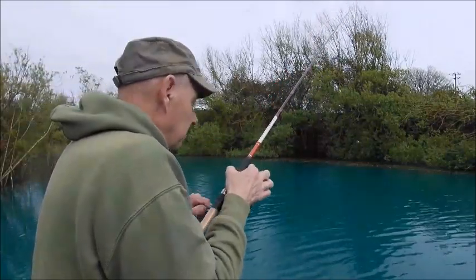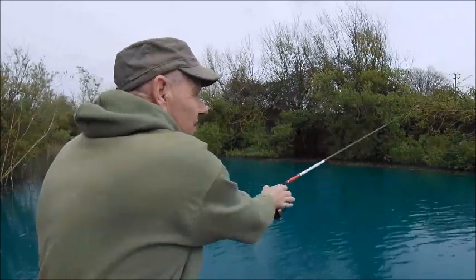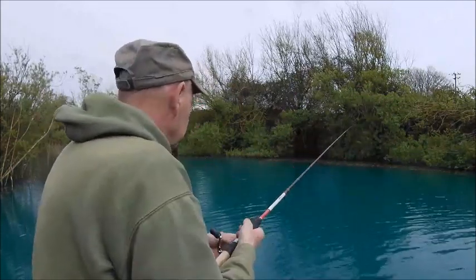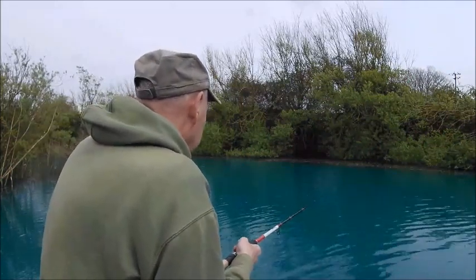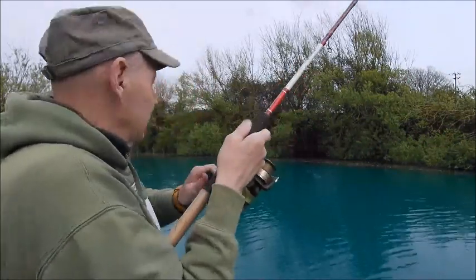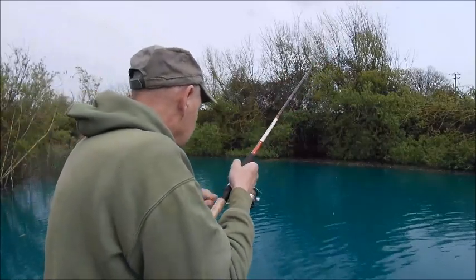It's just a biter cast out there now. It's amazing how it's just suddenly turned back on again. I know. All in the same spot, just this side of that reed bed. What sort of bites are they? Some of them are carp, some of them are rudd. Oh, I was hooking them, but well, all the rudd I was hooking.